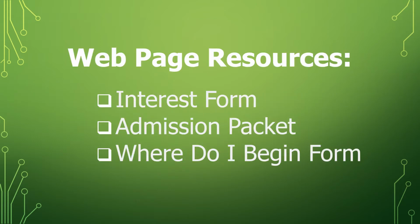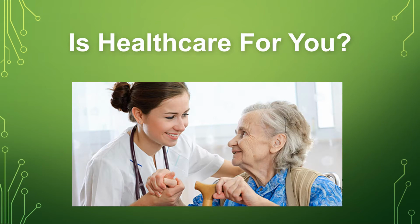We've set up a few resources for you on our webpage. One is our interest form to tell us a little bit more about you. Once you fill that out and submit it, you will have your name and information sent to our staff so that we can follow up with you. There's also the admission packet on our website, and that will be what you can use as your guide as we go through this PowerPoint presentation. So I encourage you to grab a hold of that and have that open or printed so that you can follow that along. And then we know that once you get done with the slideshow and the information session, you'll want to know where you begin. So that's why we've designed the Where Do I Begin form, which is also available on the webpage.